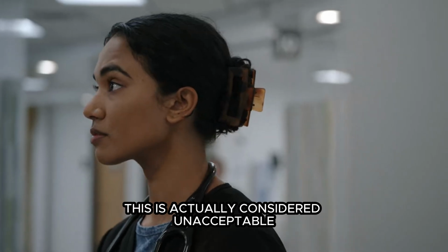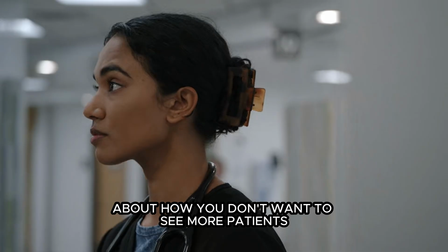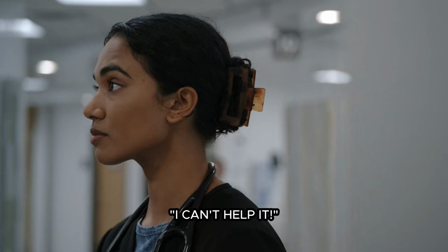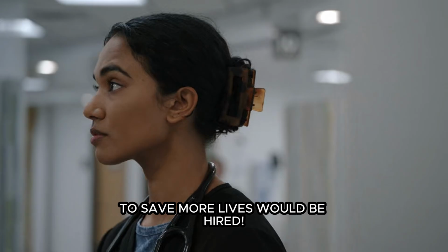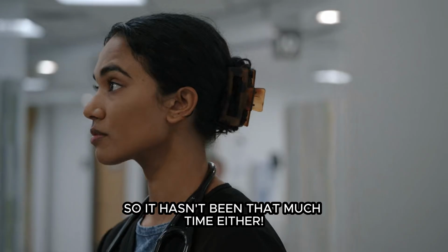This is actually considered unacceptable in practical settings. Talking to an attending in the ER about how you don't want to see more patients because you aren't comfortable, as an ER resident. In real life, if you say something like that and add the words, "I can't help it," you would be fired from the residency, and a person who is willing to adjust according to the patient flow to save more lives would be hired. And I am not supporting 24/7 work that burns out doctors, but realistically speaking, the ER shift just started and it's at hour 3, so it hasn't been that much time either.